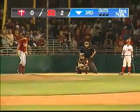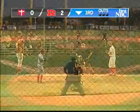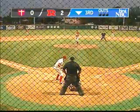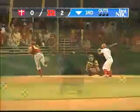I'm a little bit surprised at the depth of their outfielders. This kid has really good power, and as you look at their outfield depth right now, Danny, they're pretty shallow for Ray Veit, aren't they? They are, because he's got the ability to really get into it.